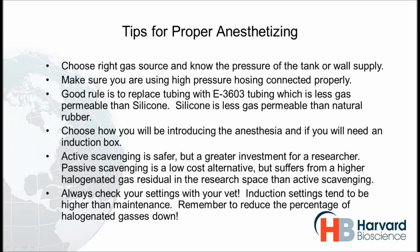You need to choose how you'll be introducing the anesthesia to your animal. Do you need an induction box? Do you need a ventilator? Do you just need a nose cone? How long is your surgery? And again, active scavenging is safer, but it is a greater investment for the researcher. So where are you? Do you just need very, very fast surgery? So maybe passive scavenging is perfectly fine. Are you doing lots and lots of surgeries? So maybe you really do need the active scavenging.